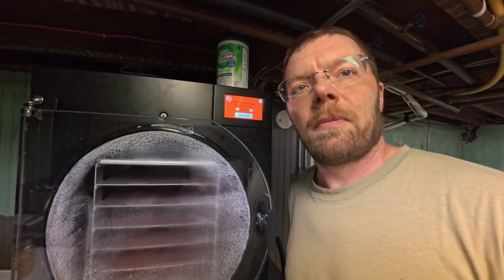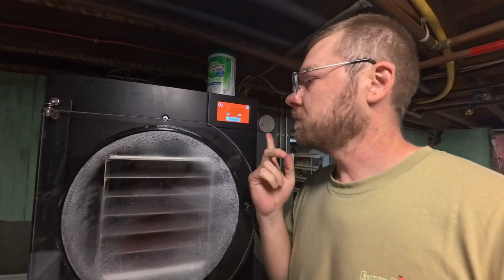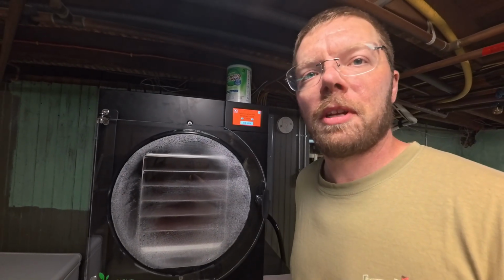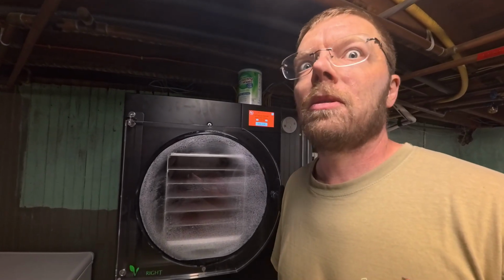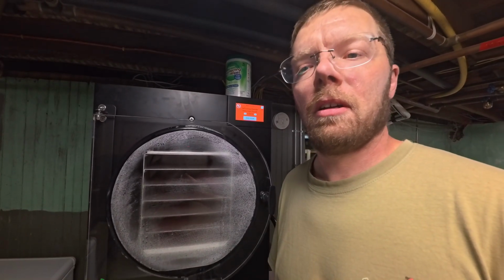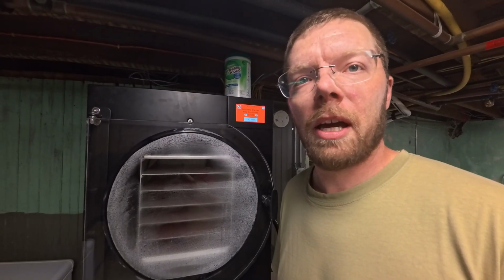Alright, well I've already flipped, or am in the process of flipping, the freeze dryer. I got the cheese out and currently defrosting and drying out the chamber for the next batch. We processed all of our garlic scapes for the year last night in about 2 hours. So we're getting ready to put that in next.